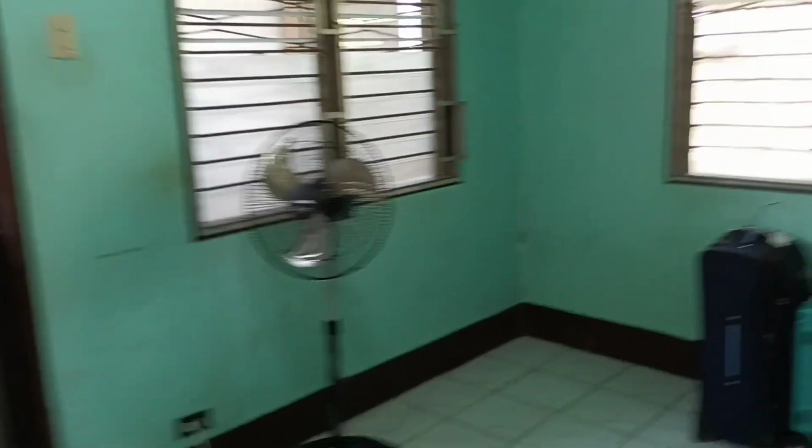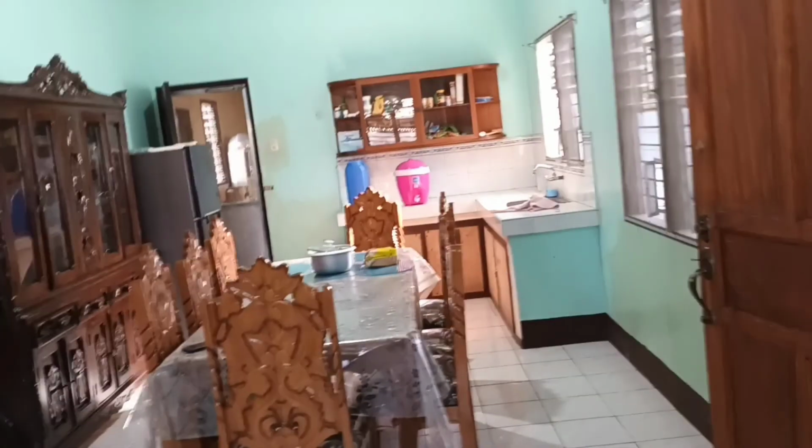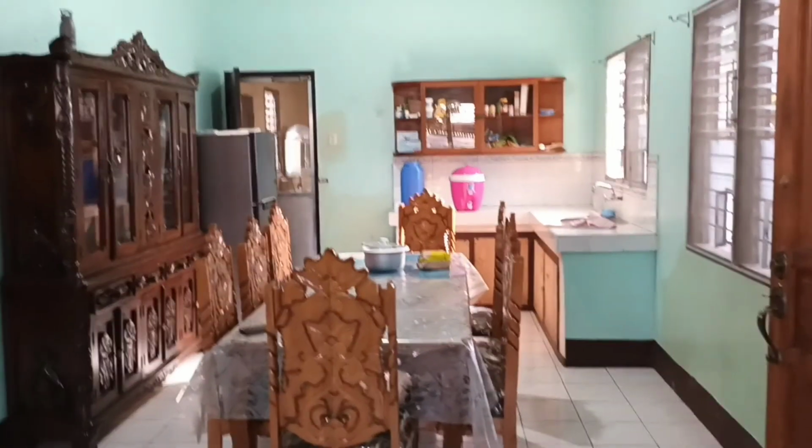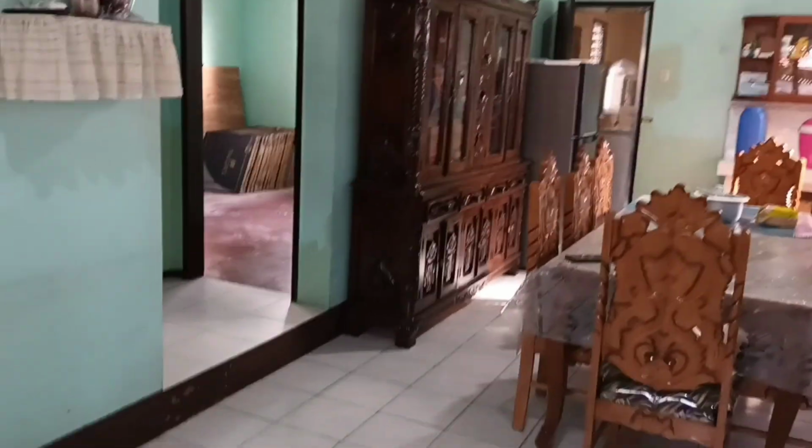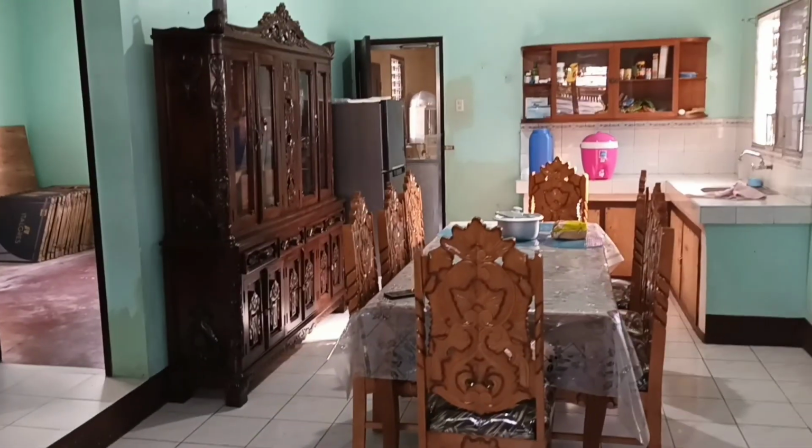And so this cost us $3.5 million. Yeah, sounds like a lot. 3.5 million pesos, which is about $70,000 US dollars. The paint job is going to cost us about $2,000. The floor tile, probably about another $2,000. And the big deal to me is this.